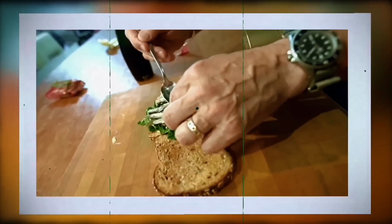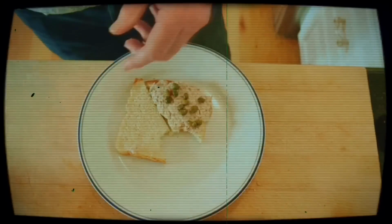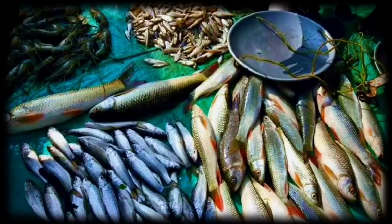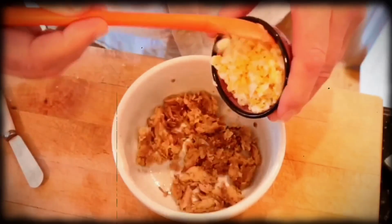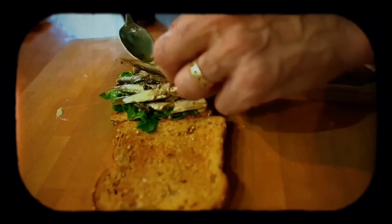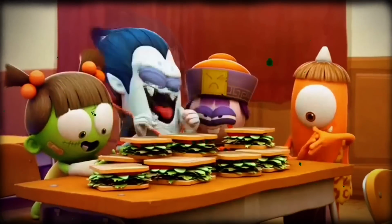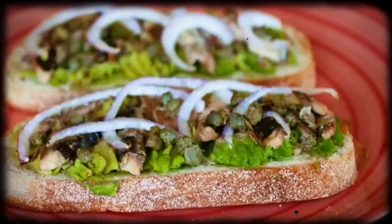Some saw it as a protein-packed, affordable option, while others viewed it as a delicacy worth the premium price of imported fish. The best versions had the sardines mashed just enough to create a spread while leaving some recognizable pieces for textural interest. By mid-morning, the sandwich would have fully matured, with the flavors melding together and the oils penetrating the bread to create a unified culinary experience.